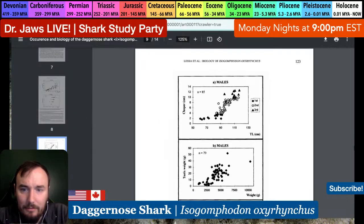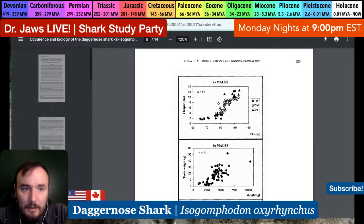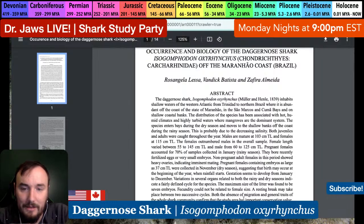I'll just skip through this because we have quite a few papers to go through. But I love that abstract. Yeah, we'll probably skip ahead because it's already 10 and there's quite a few papers to go through. But I really do love that abstract, where it's confirming that this shark is very seasonal, and also loves mangrove habitat, highly turbid waters, and hot, humid, mild climates. It's really cool to continue to paint the picture of this species.